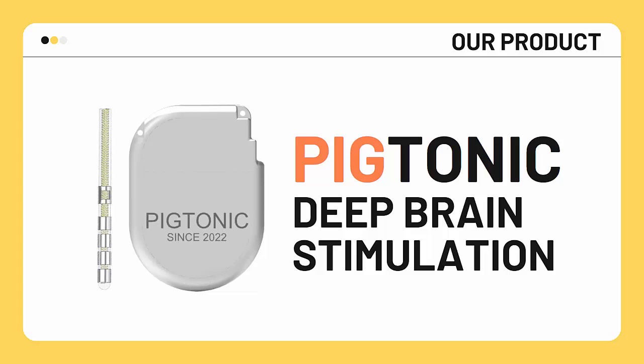So, to prevent that, this is a closed-loop deep brain stimulation from us, PIGTONIC. It uses an implanted pulse generator to generate an electrical signal, sending it through an extension lead into the electrode to stimulate a located area. Moreover, it can also monitor and give you feedback. Now, let's get to know more about PIGTONIC.